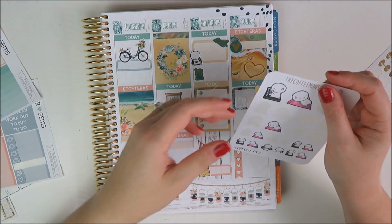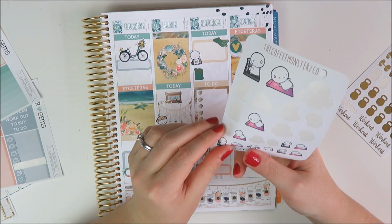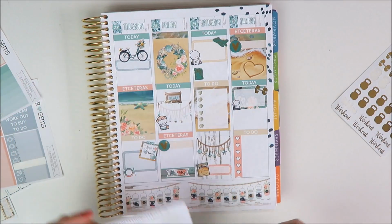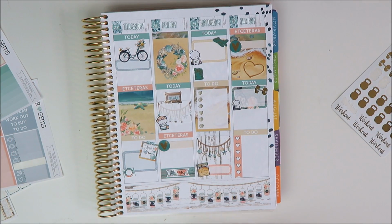So for that workout, because we tend to lift weights and then also run on the treadmill, I'm gonna grab this little mini treadmill one here. Perfect. And then that day, I really just need to get laundry done and probably catch up on more filming and just get reorganized for life.